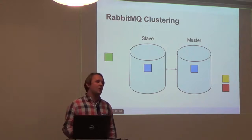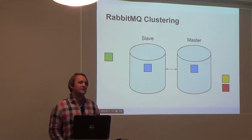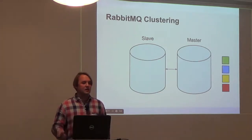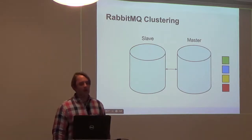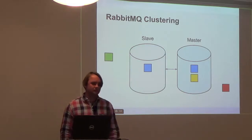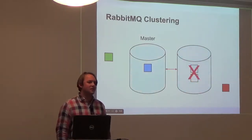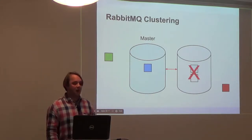At that point, the slave would know that its oldest message was as old as the master's oldest message. If we continue producing messages through this cluster, they'll make it through the entire process and get to the consumer in the end. But let's go back to that unsynchronized slave. What happens at this point if we shut down the master? If we shut down the master at this point, the slave becomes the master, and it didn't have the yellow message, so the yellow message actually would get lost.